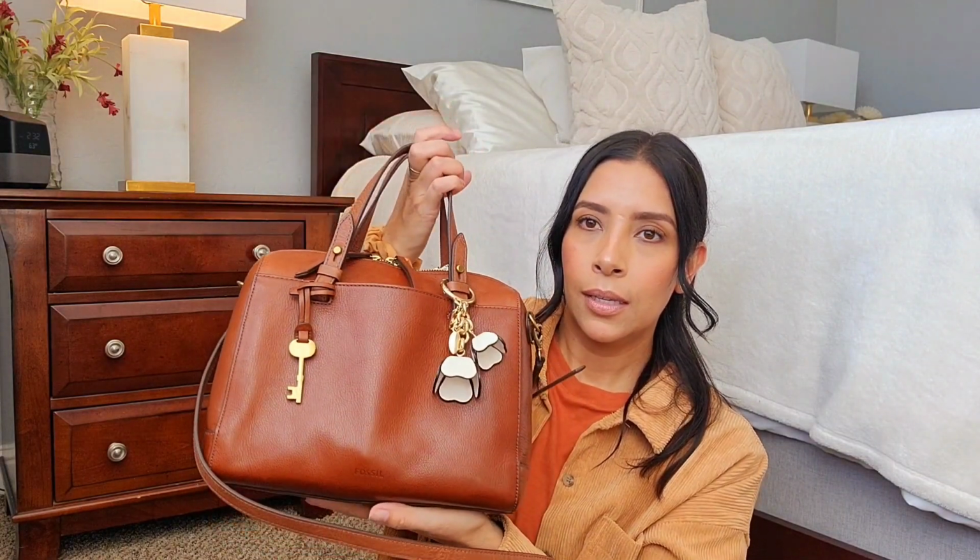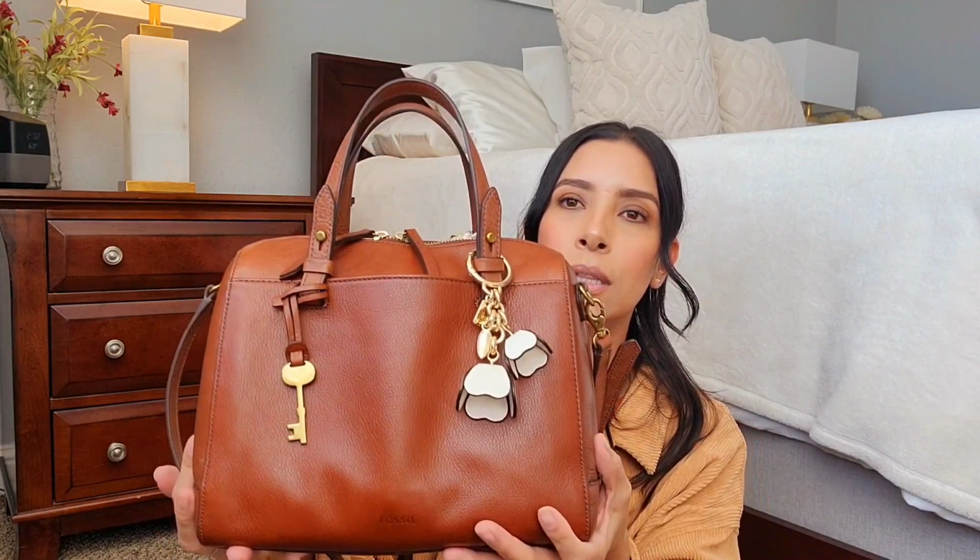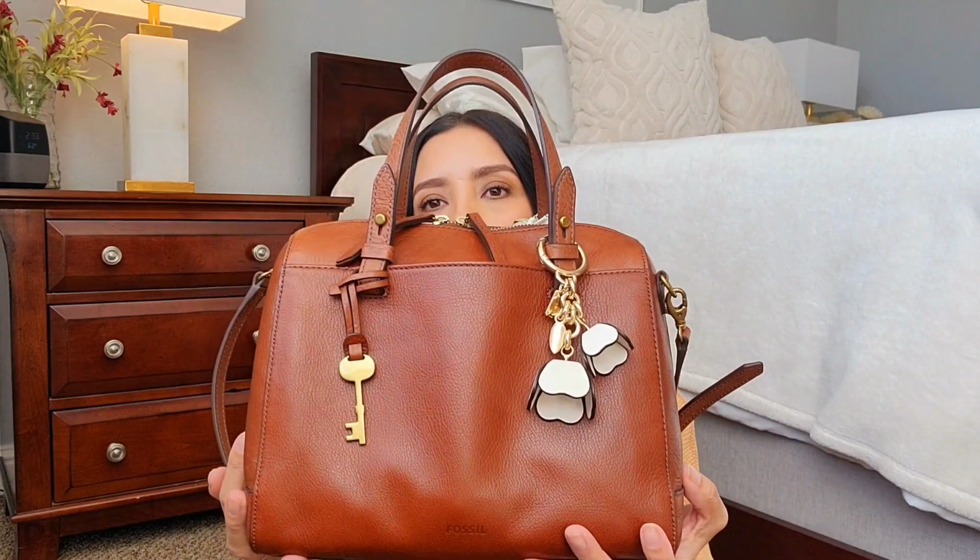Since it's fall and almost Thanksgiving, Halloween just passed, I love using these brown colors. As you can see, it's what I'm wearing. Favorite colors, these warm brown caramel colors. And so I have been using this Fossil Rachel.